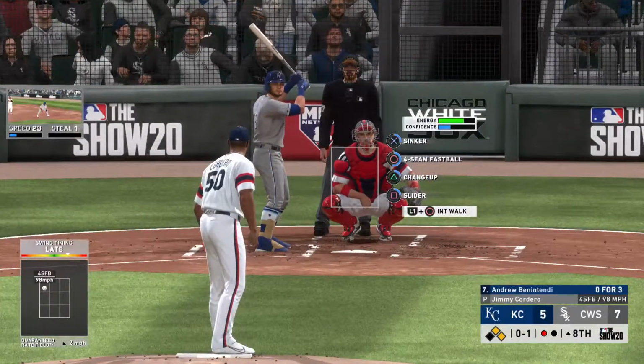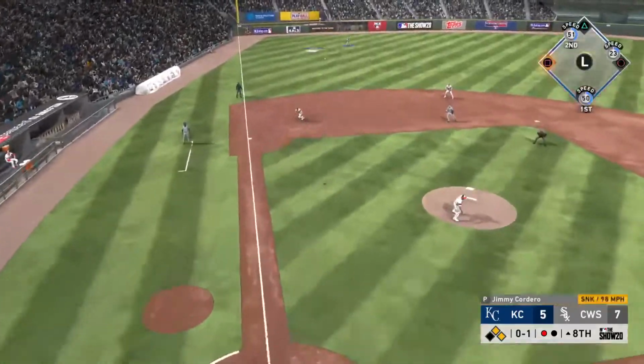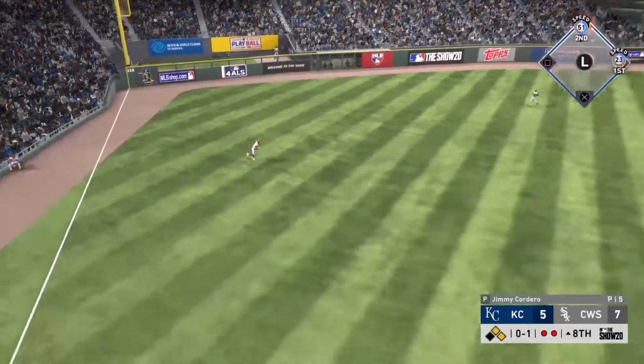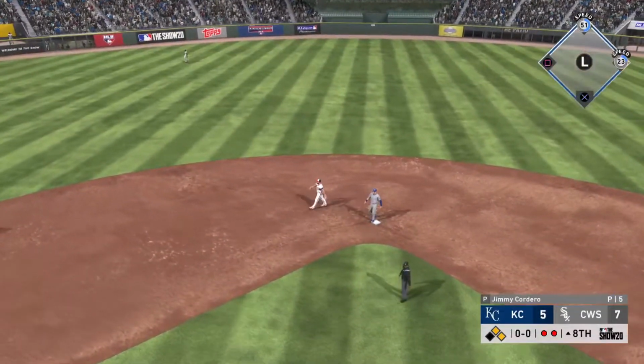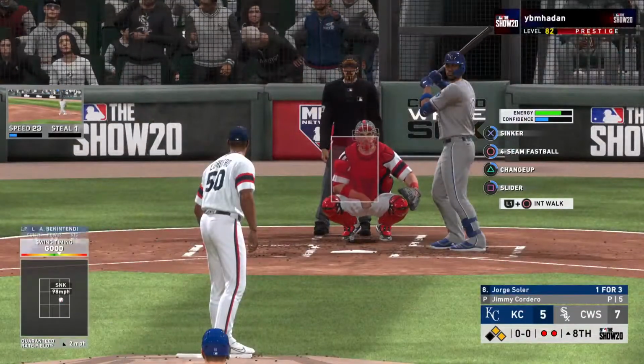Fouled off. First and second now, 1 man out. This is hit the other way out toward left field. Rosario is there, and he brings it in for the second out of the inning. And no tag at second. He'll head back there with 2 away now.